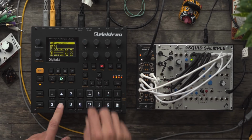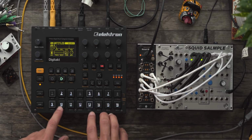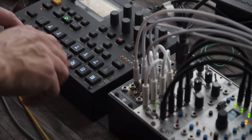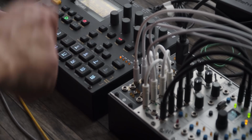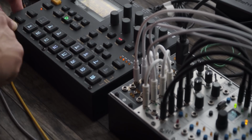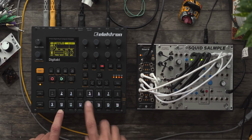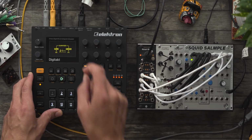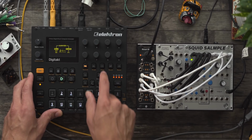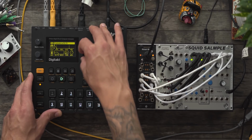Man, this is the one thing I like. God damn, my 10 keeps sticking. I'll quantize this track 2. Cool, I like this pattern.